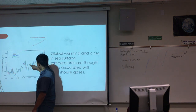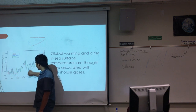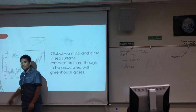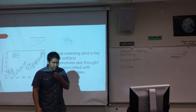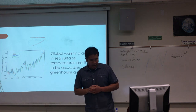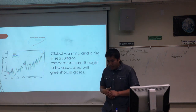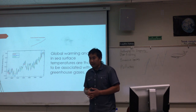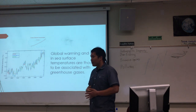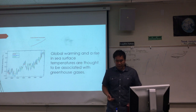How much warmer? Well, let's see. If we consider zero as 1960, now it is roughly half a degree warmer. Half a degree warmer doesn't seem like that much, right? Let's see, half a degree C is approximately 1 degree F, right? So we have increased the ocean roughly 1 degree F.